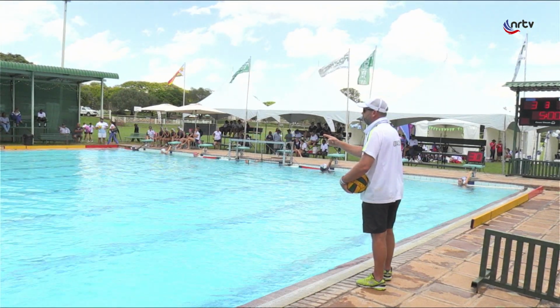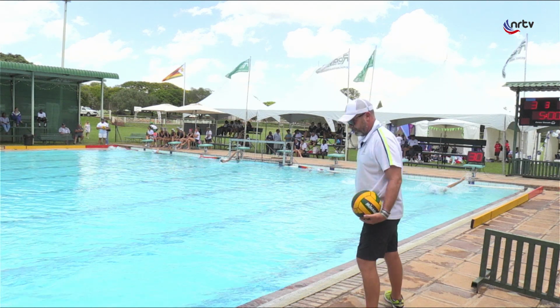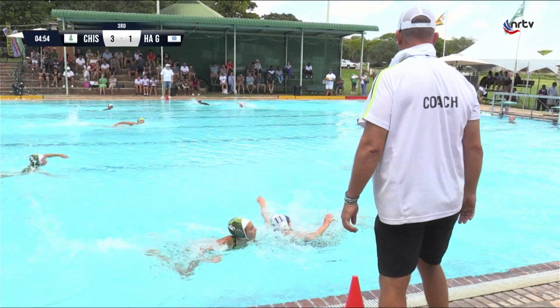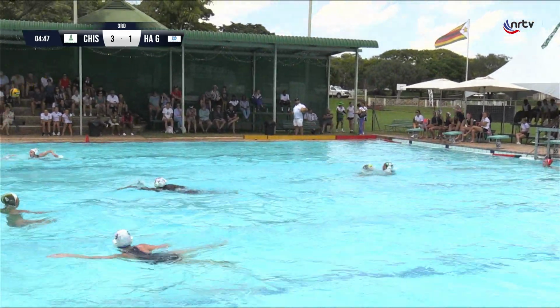Third chukka is about to start. Hellenic needing 2 goals to bring it back to even. If Hellenic win the burn, they start man up. And they do well, Tori. That's 3 for 3. Big throw there.